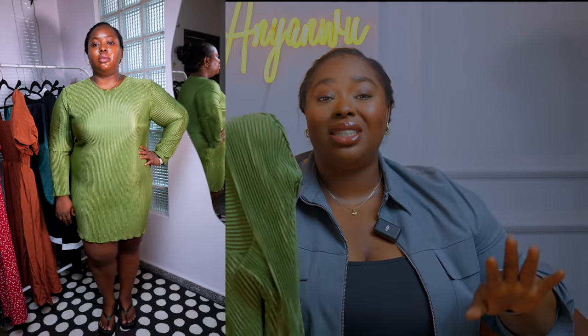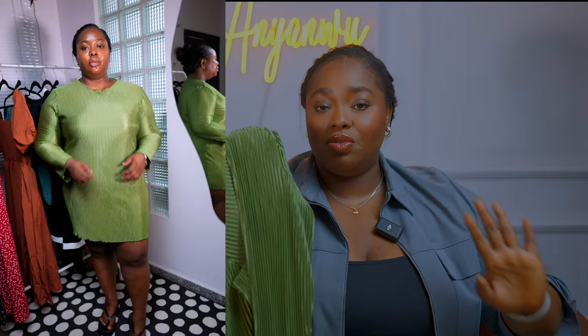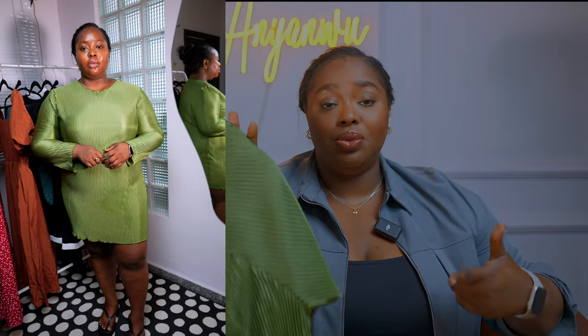Do not size up unless you want a really oversized fit, but if you just want it to sit right on your body, either you stick to your perfect size or you size down.